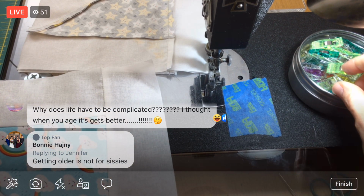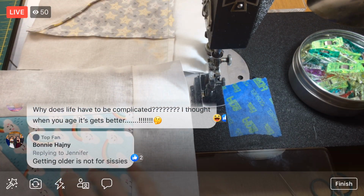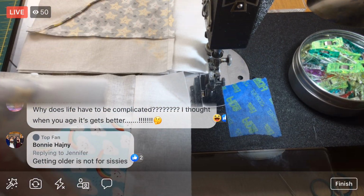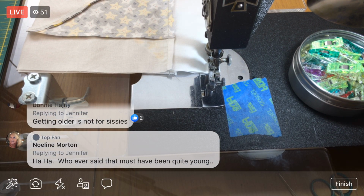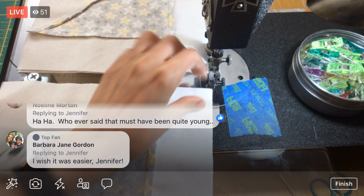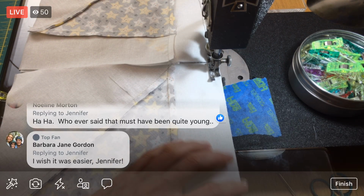All right. I'm keeping on labeling the upper left piece as I go here. Alrighty.